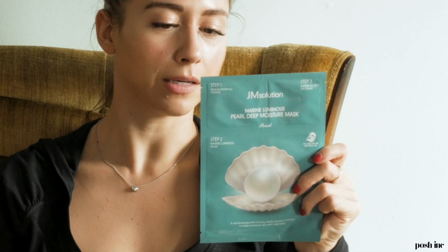I'm going to show you a couple of my favorite face masks. One is a sheet mask, and it's this JMsolution Marine Luminous Deep Sea Moisture. This is a really amazing mask. I discovered it while I was traveling actually, and it's my ultimate favorite. It does have a scent, so if you're sensitive, maybe try something else. But just look for anything that's moisturizing.